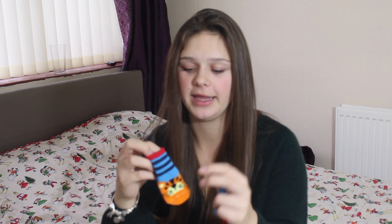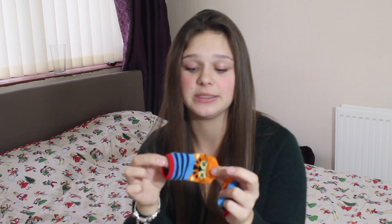The socks, I mean, they're so teeny, but they keep your baby's feet nice and toasty. Also, their feet aren't just out, they learn to have things on their feet, because when they eventually have to have socks on full time, like we do, they might not get used to it as easily, whereas if you start from a young age, they'll get used to it, like shoes basically.